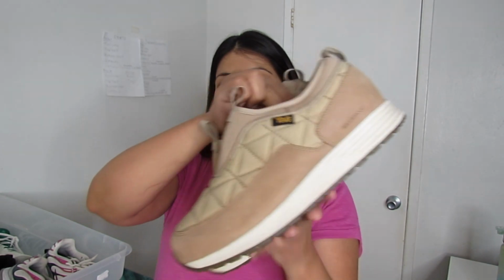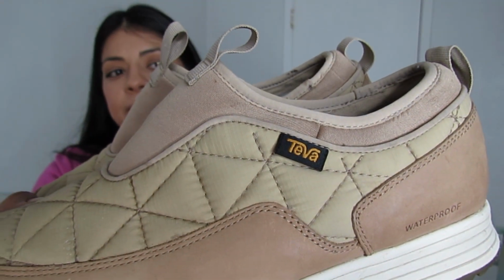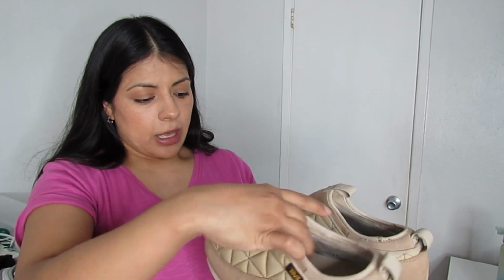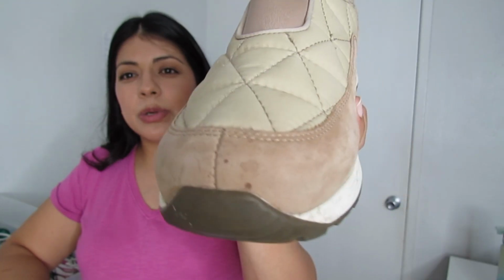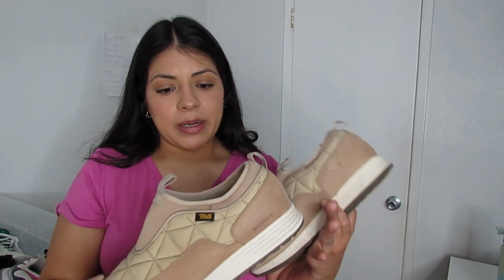Then we have these waterproof slip-on sneakers in a tan color by this brand called Tiva. They are quilted and they look in excellent condition, almost like new, other than some little stains in the front. I may do some work and try to get all of those little specks off. They just look like oil type specks. That way they can be in even better condition.